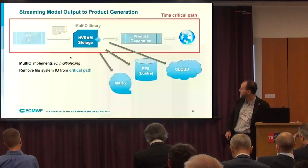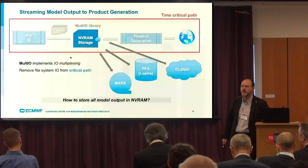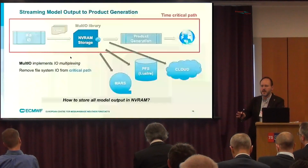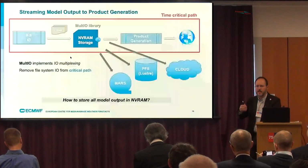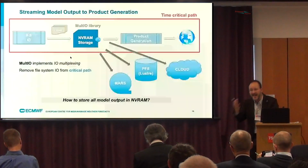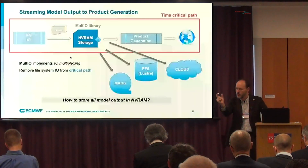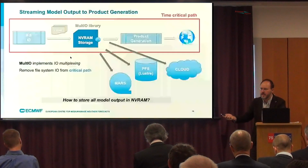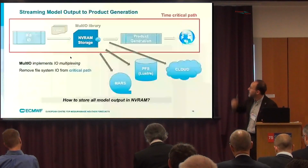So we implemented that, but it still doesn't solve it. How do you put all the data in NVRAM? And it's a bit harder than you think, because for NVRAM you have to prepare the data, but then you have to find the data. Imagine a 20 terabyte data set, but a consumer of the data only wants a piece. Where does he go? I'm not going to scan all the data. I need to find it fast. It's a time-critical window after all, right?